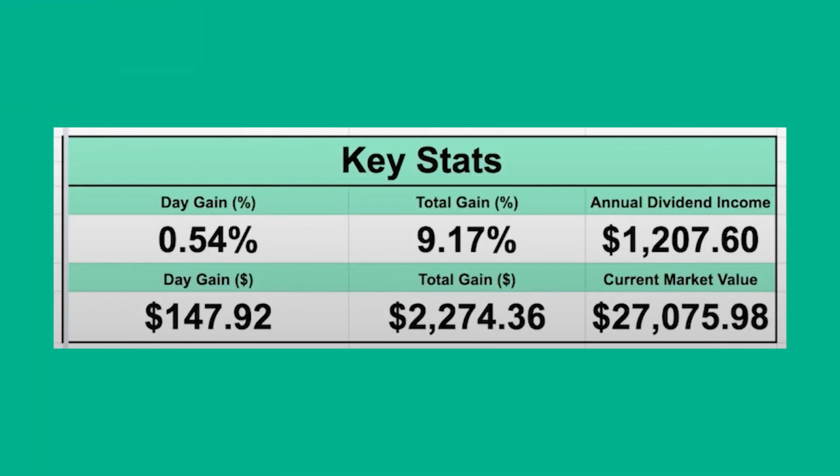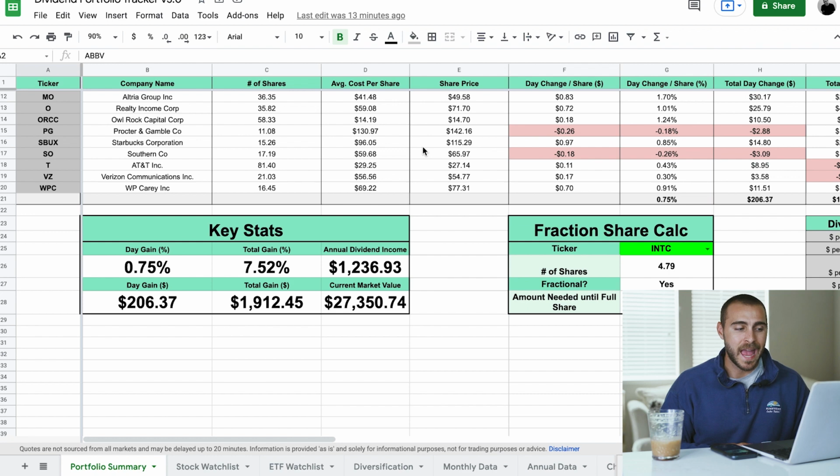And as you guys can see, last time we recorded one of these videos, the total gain of this portfolio was 9.17% for a total gain of $2,274.36. And switching back to where we're currently at now, the total gain is 7.52% and just over $1,900. So just in August, guys, I lost probably, what is that? Maybe about 1.6% total gain. Do I have that right? About 1.6, 1.7%. And in terms of dollars, it looks like I'm down about $300, maybe $350, maybe a little bit more than that. So, you know, in the month of August, it's not too down, maybe 1.5%, a couple $100. It's no big deal. Hopefully we'll see that bounce back up in September, but that did happen.